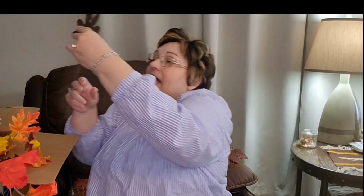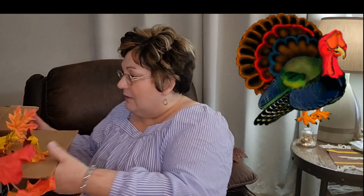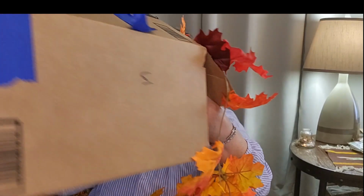This turkey has had it. He's rusty and everything, and he's probably going to go. So I'm going to set this box aside, and we're going to get into this big box that I have on the floor. Hope I didn't break anything.